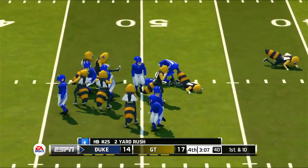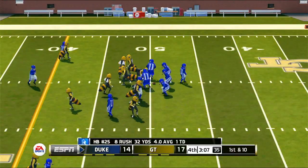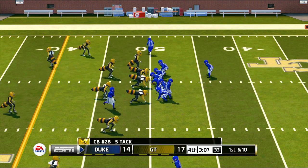He makes it out to midfield. With the carry, gaining 3 yards. That makes it first and 10.